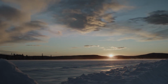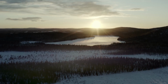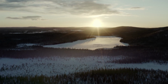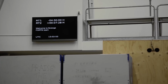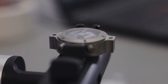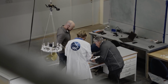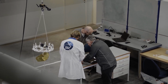Historically, we've been building space watches for a couple of decades. And we came up with the plan to bring back a space-tested watch to planet Earth, which means to have a space-tested movement. So it's not a watch that we want to send up there by accident and hope it's going to work. What we want to find out is whether the movement works in space. So that's why we're testing it.